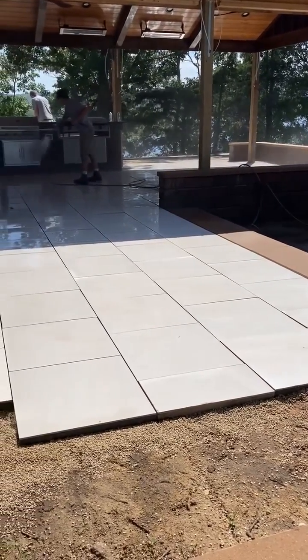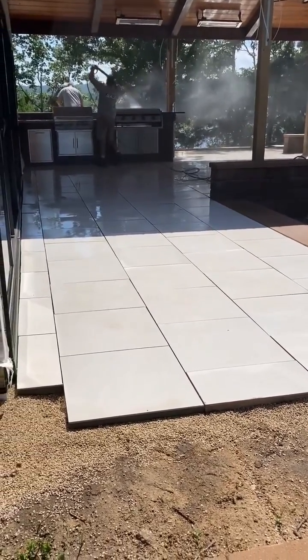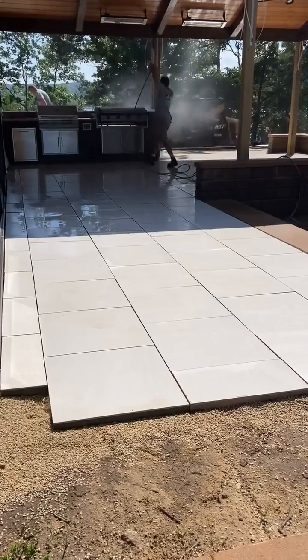Right now, a couple of detailed cuts. You can see the crews cleaning up here. All the mud that was on the tiles is being removed. We'll let this dry out, then we'll be able to dress the joints, and we're out of here.